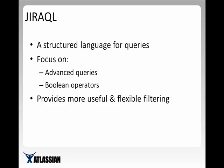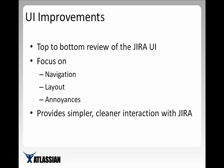And then, of course, thanks to shareable dashboards and shareable filters now with 3.13, an expert can write these advanced queries and make them available to an entire team, upper management, a different team, whatever is necessary. This will give end users much more powerful, useful, and flexible filtering without question, and again, respond to a long-standing request that people have had with JIRA.